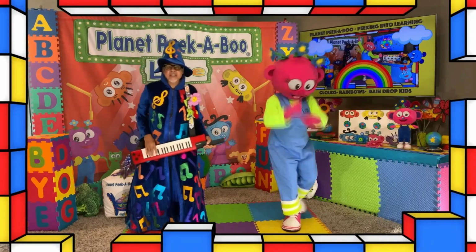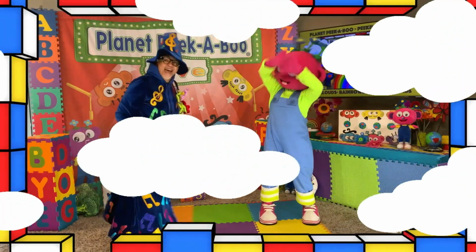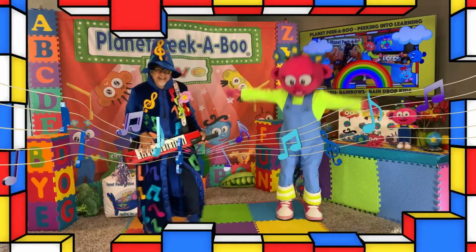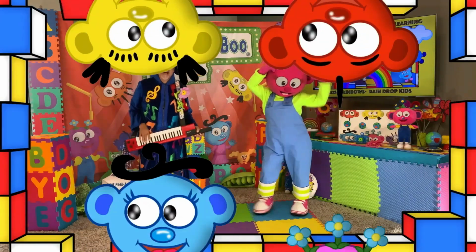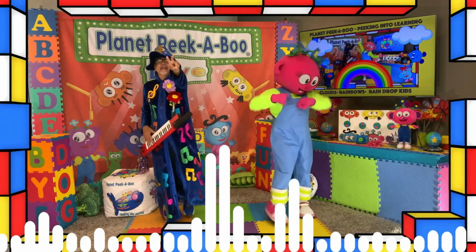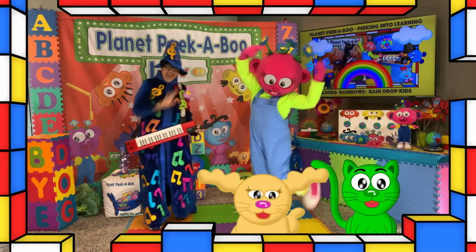Because we're peeking into learning about some really cool things, like clouds and rainbows and how to make a raindrop kit. We can dance and sing. Oh, boy! When you peek into learning, it brings us lots of joy. Okay, everybody. We're going to start this show. It's time to peek into learning.